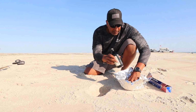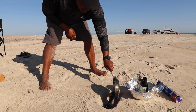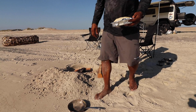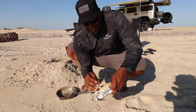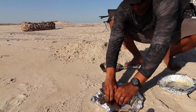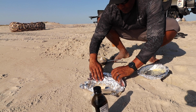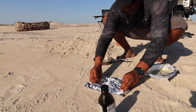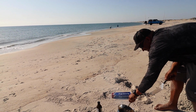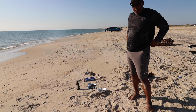Put the embers in there. Hot coals. Okay, you gotta be very careful not to get any sand in here. Looks good. Embers, then cover, and I'll leave some room to grow a little bit. All right, so we'll let that simmer about an hour, I guess, see how it turns out.